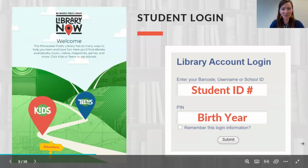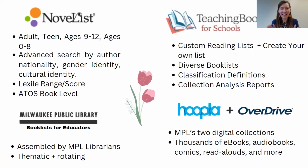And without further ado, we're going to get to our topic of the day, which is book lists. There are so many books to read and consider and authors to highlight. It's hard to keep all of that in your head. So we're here to provide you some inspiration and give you some starting points to jump off and do some exploration on your own. So we'll be mostly talking about NoveList and TeachingBooks today.